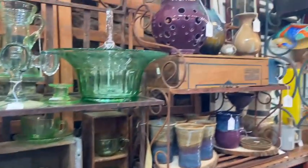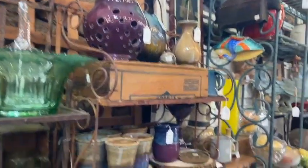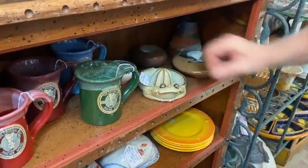We've got a lot of California pottery. What is some of this? Studio art pottery. And then, this is kind of fun. This is a bullfrog, and it's vintage Japan, $14 on that.